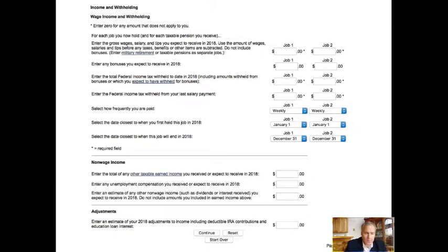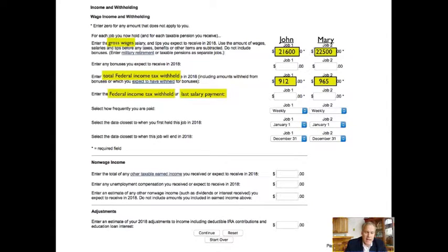Income and withholding. Okay, the gross salary. John, we know, is making $21,600 according to his pay stub. Mary, we're just going to guess $22,500. We'll just put that number in. Federal income tax withheld: 912. This is the total amount. We found that on John's pay stub. Mary, we're going to say 965. Federal income tax withheld from last salary payment: John's was 101. We'll say Mary's was 230.